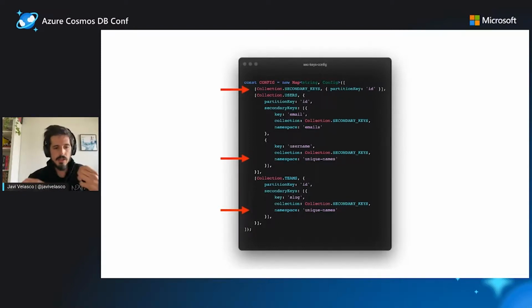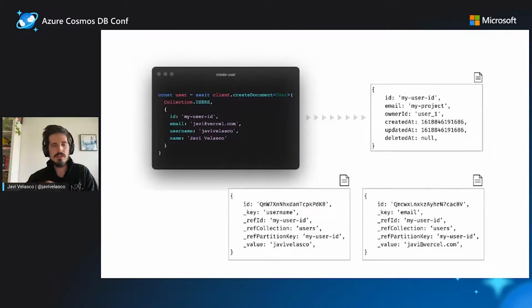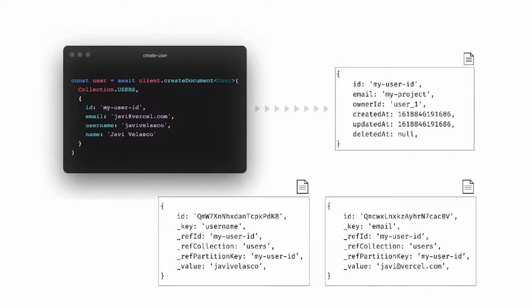Of course, when we now run create document, the downside is that we are going to be creating not only one document, but also documents for the keys themselves. Those keys are going to keep information about the original collection, the original partition key, the original value, etc.